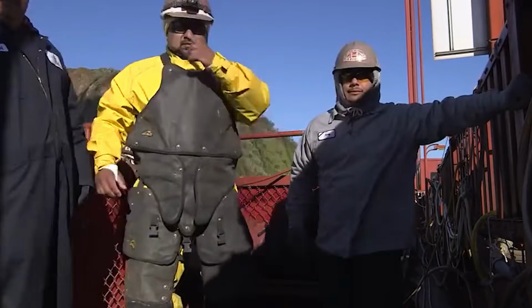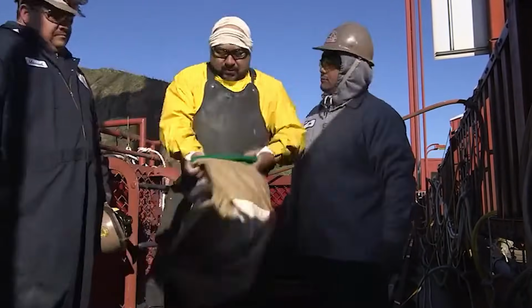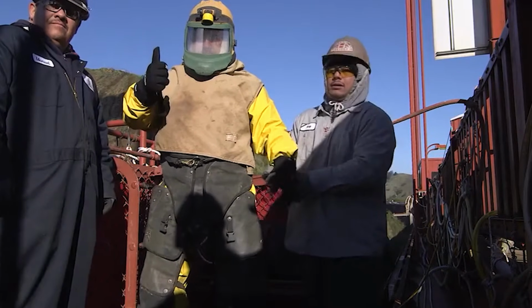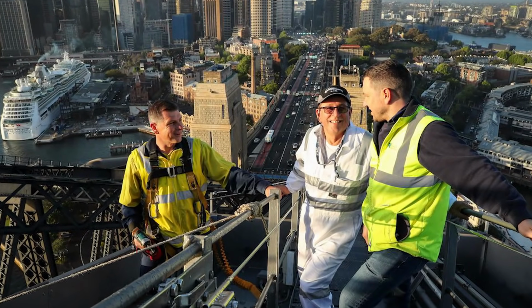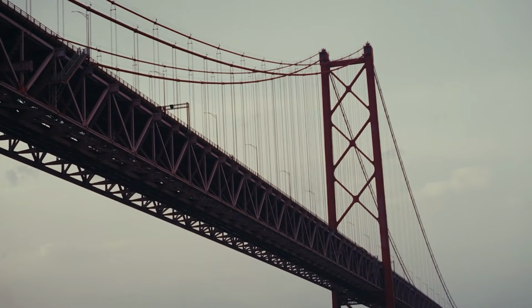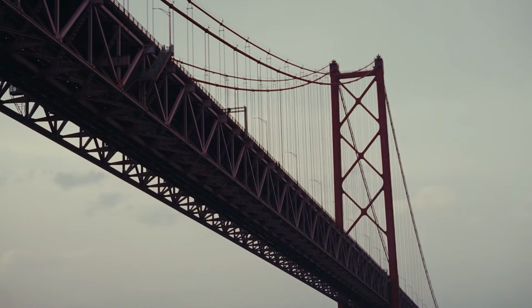There's a reason only a small fraction of people who try out for this job actually make it. There's a reason the training is so intense. There's a reason the pay reflects the danger. This isn't a job you can fake. You either have what it takes or you don't. And the ones who make it, they're some of the toughest, most skilled workers in the country. They're the invisible heroes keeping our bridges standing. And that's worth remembering.